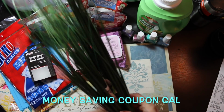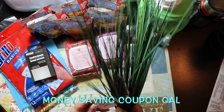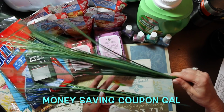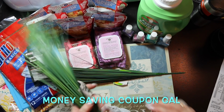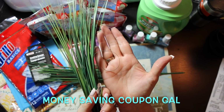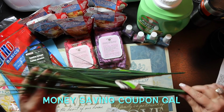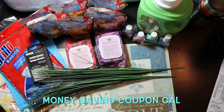put on. And then I bought two of these floral picks, and they're called Onion Grass. I don't know if they're going to work for what I bought them for, but I'm hoping they will. And I notice if you take your nail and you kind of go like this, see how they curl? If you can see that, it curls. So I'm hoping that will help it look how I want it to look. So I bought two of those.